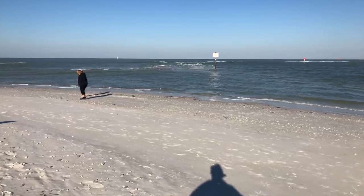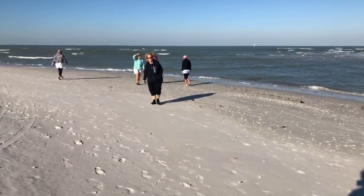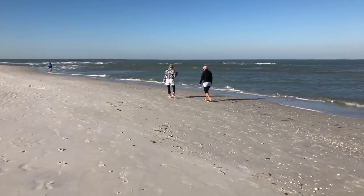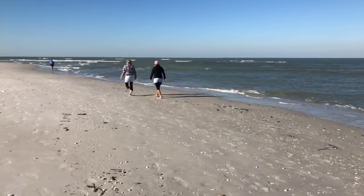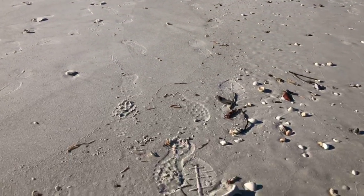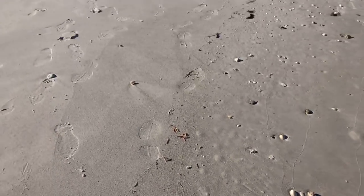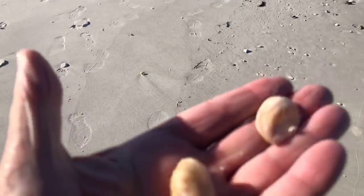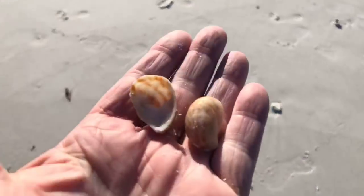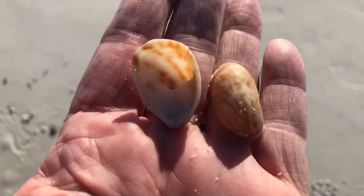Head back down the beach where we started. Back to where we started. Good morning, how are you? There's a little slipper shell. Wow, a bunch of little slipper shells. I didn't see any earlier. There's a couple little slippers right here. I always like to show people the slipper shells, since you do find a lot of these on the beach. See, if you turn it over, it kind of looks like a little slipper, little shoe. The slipper shell.